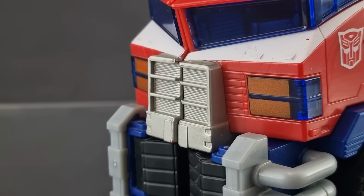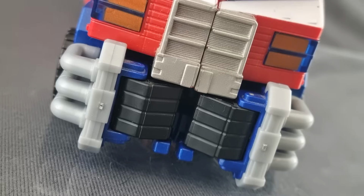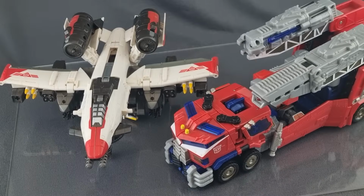Just like Beast Wars. Moving further down, the grille adds just a hint of utilitarian stylization. Not enough to make this thing seem at all realistic, but still a very nice touch. I love how the fists become the bumper. It's such a unique and clever idea. Feels a bit toyetic at times, but that's part of this toy's charm as, well, a toy.